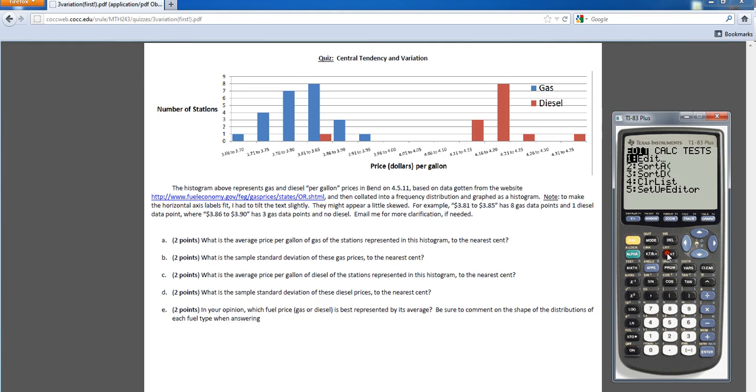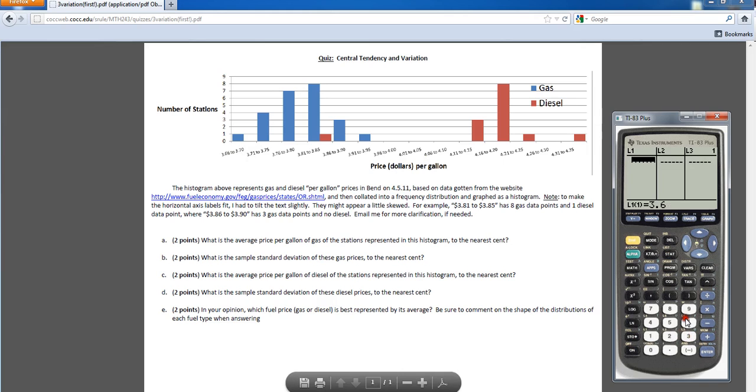Let's fire up our TIs to get ourselves some data. We need to get into our lists. As far as the data goes, the data is price in dollars per gallon. So in here, we're going to have to do 368. I'm picking the midpoints of these. 373, 378, 383, and so forth and so on. 388, 393, 398, 403, 408, 413.